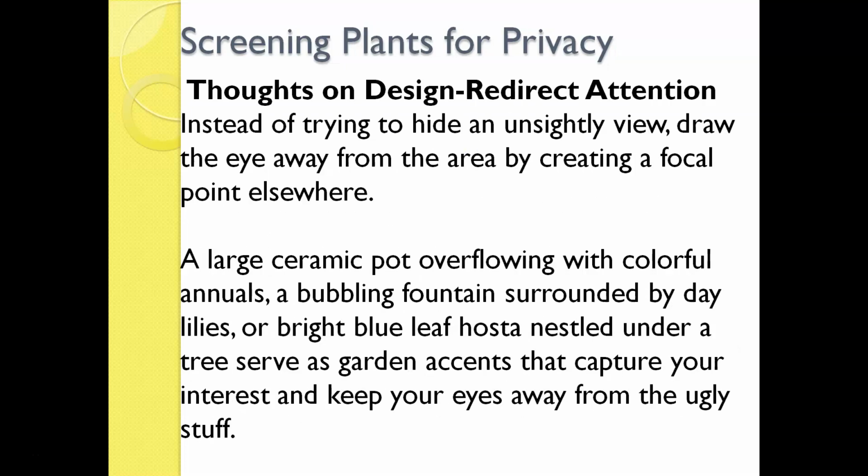So instead of maybe trying to screen something off, you could just try to redirect attention. I'll give you an example. In our front yard, we live out in the country, so we have a sump pump. We have a septic head in the front of our home. There is nothing that I can do to take away from the septic head area in our front yard.